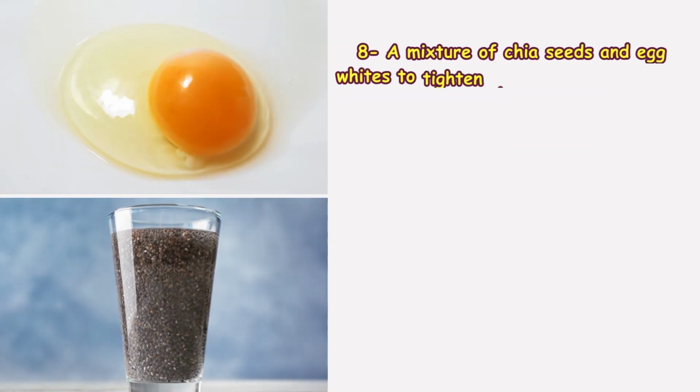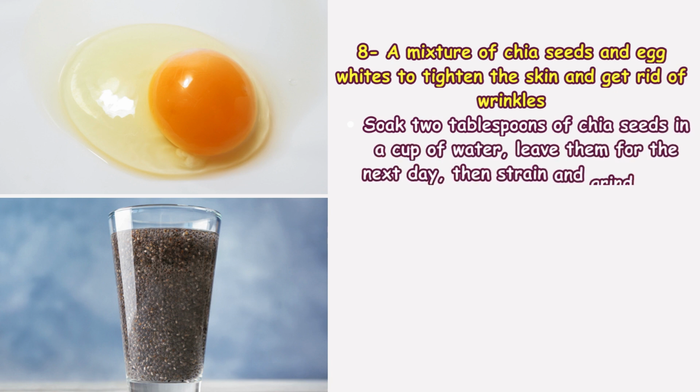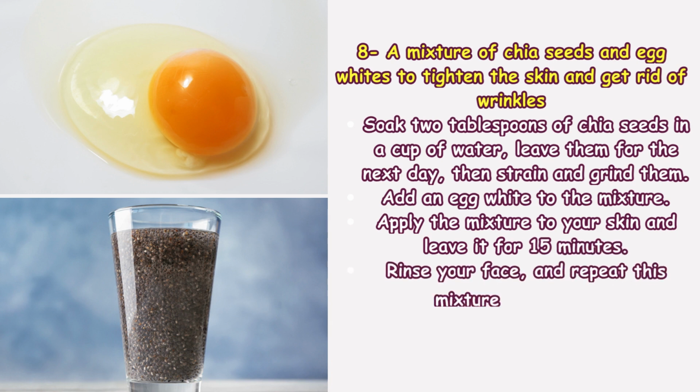A mixture of chia seeds and egg whites to tighten the skin and get rid of wrinkles. Soak 2 tablespoons of chia seeds in a cup of water. Leave them for the next day. Then strain and grind them. Add an egg white to the mixture. Apply the mixture to your skin and leave it for 15 minutes. Rinse your face. And repeat this mixture once a week.